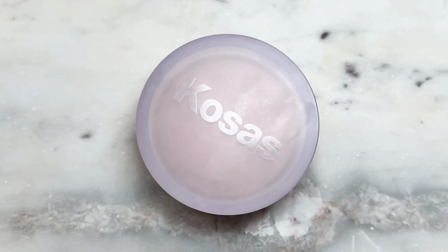I had 3 included in this video. The first one was the Kosas Cloud Set, which for sure is still a favorite of mine. This one's quite unique, I find, because it's so ultra blurring, but it does have a sheen to it. You can see it especially if you place this into direct sunlight. You can see a little bit of a pearlescence. So it's kind of cool to see how blurring this is, but also illuminating.